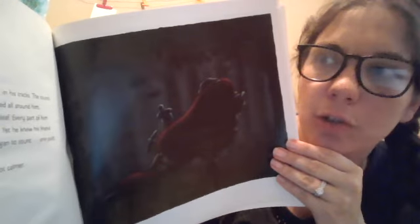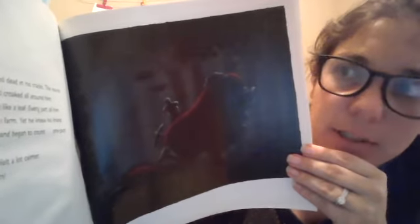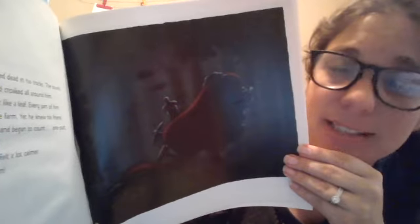Just inside the forest, Otis stopped dead in his tracks. The sounds of the night crackled, thumped, and croaked all around him. His heart pounded, and he shook like a leaf. Every part of him wanted to turn and run back to the farm, yet he knew his friend needed him. So he closed his eyes and began to count.